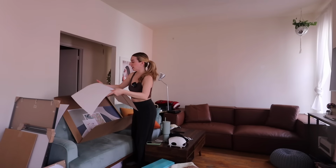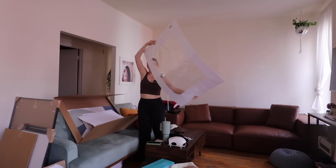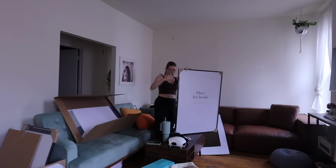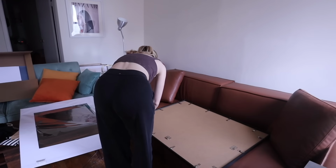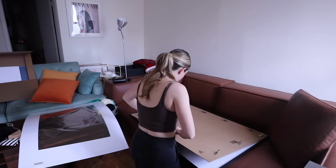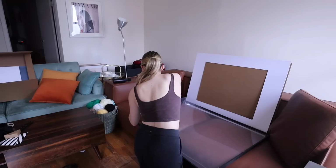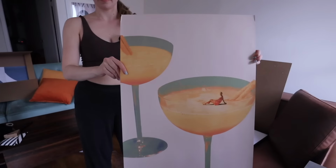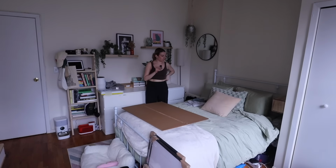Okay, so we have our biggest print for the living room. Here she is. But we decided to get one of these border things to put around it to make the size of the print a little bit bigger. Here is the frame. How cute she is.